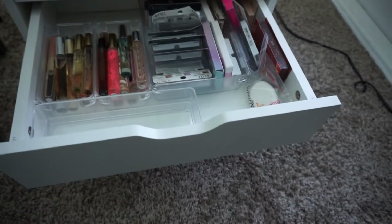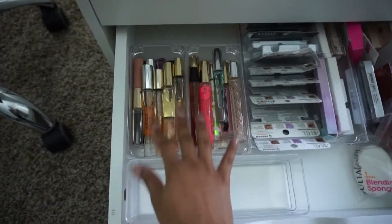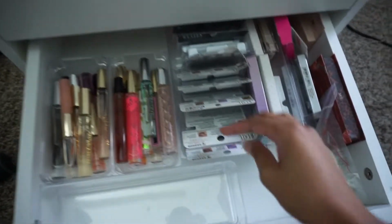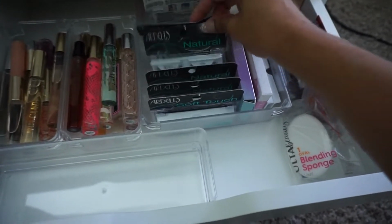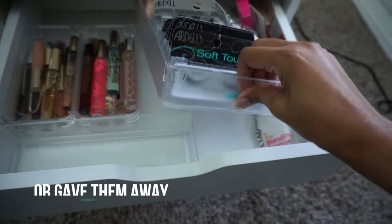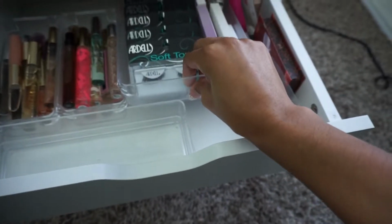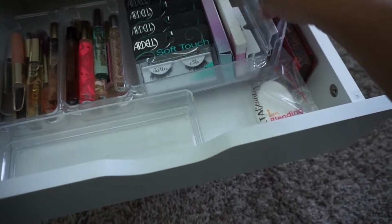Okay, so here is all my perfume. Yes, I love roller balls. They're so convenient. Throw one in your purse and keep it moving. And then I also have my lashes here. I thought I owned way more, but I think I threw a lot of them out. So again, this probably came from either Home Goods or TJ Maxx or somewhere like that.